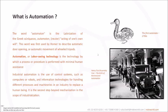So if you look, Henry Ford was one of the first people to actually think about automation. He created the assembly line, which was the birth of mechanized automation in the early 1900s. On the right, you will see the Model T, which was one of the most famous cars, which was built on a moving assembly line. At the time, this was not thought of. Today, it is almost common and considered an obvious fact.